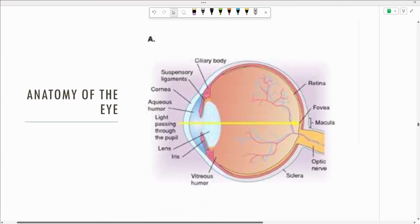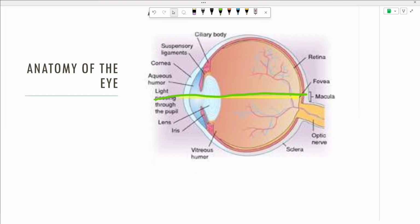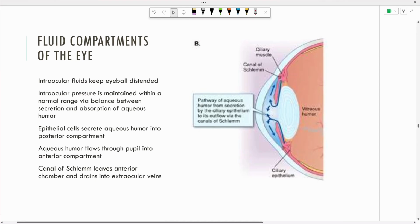So here's our anatomy of the eye. Okay, we know that light passes through the retina, through the lens, and goes all the way to the back of the eye. And we're going to pick it up from there and figure out how it gets through to our vision, to our brain. We have fluid compartments of the eye. We have our intraocular fluids that keep our eye distended. Okay, when you're born, your eyes are already the full size. That's why babies have big eyes. Their eyes don't grow anymore. Once we grow, that's it. That's the size of your eye.